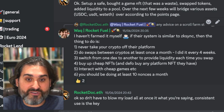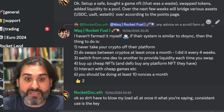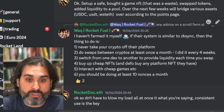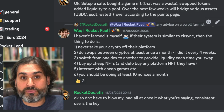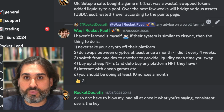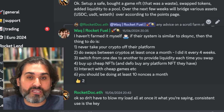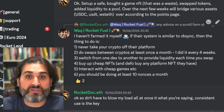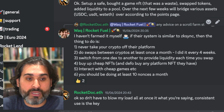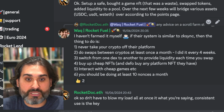So I said I haven't farmed it myself, but if they're similar to ZK Sync, then here are the things for you to do. Number one is when you move your crypto to a layer 2, don't take it back out, like leave it there. So this was some of the criteria that was in the Arbitrum airdrop. They really rewarded people leaving their crypto there. This was a huge contributing factor to ZK Sync airdrop being well rewarded, is that people left their crypto there if they got multipliers.